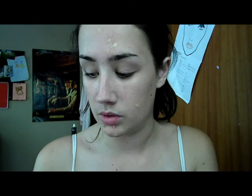Then with a concealer brush, I'm just going to blend it out, and if you saw me, you'd think that my skin was just naturally clear. It's really very natural. And I feel like this is a good way to use it with foundations that are a little bit too dark for you.